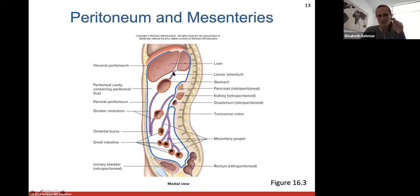So the lesser omentum is connecting your stomach to your liver. The greater omentum connects your transverse colon to your stomach. And then the mesentery proper is connecting your small intestines together. And you can see how it's connecting them to the parietal peritoneum, which again is the layer of tissue that is layering the inside abdominal cavity.